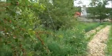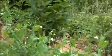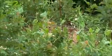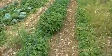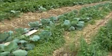Okay, we'll go up in the middle of the garden. Standing here in the middle of the garden, of course the peas, you can see they're blooming nicely. Soon be ready to have peas, fresh ones anyway. We still have loads of them in the freezer. You can see I need to get in here and weed. I got a little bit done that end.